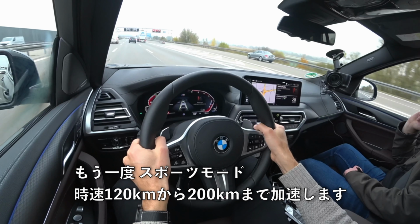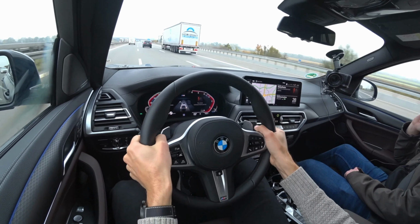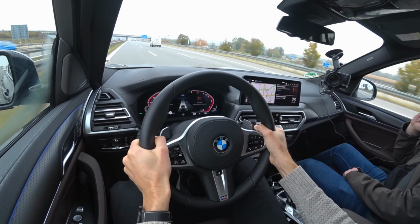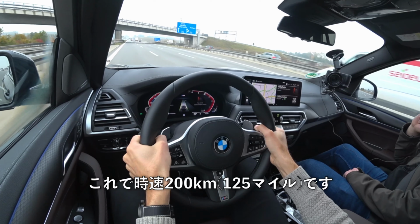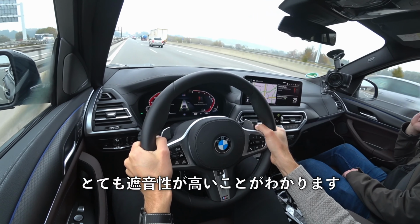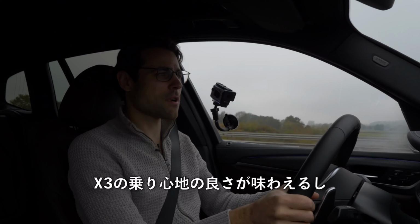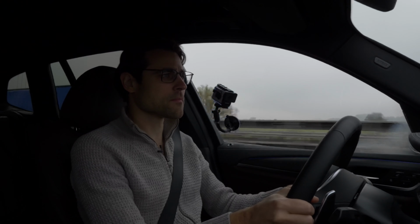One more time, sport mode, 120 kilometers an hour to 200 kilometers an hour. Still it's going. And here we go, 200 kilometers an hour, 125 miles an hour. And there you can see really well the noise insulation. It's not too loud, the sound deadening is really well done. Such a high ride quality from the X3, and the suspension does a great job once again.